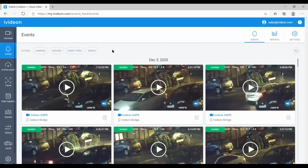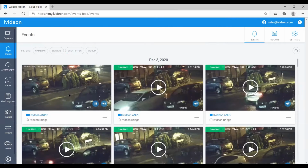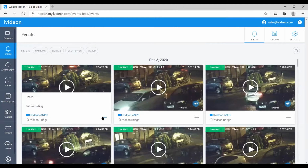So as you can see here, we have all of our events recorded. It says what type of event has been recorded, and it has a short clip here that will play as soon as we press play. It says motion. There's clearly motion in the picture. We can view it, we can share it, we can view full recording, anything we would like to do.